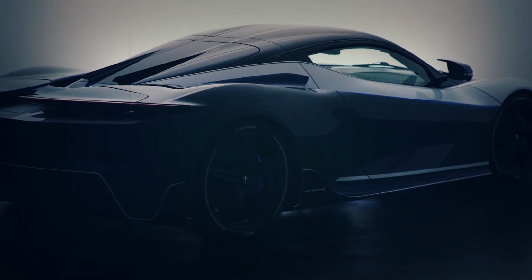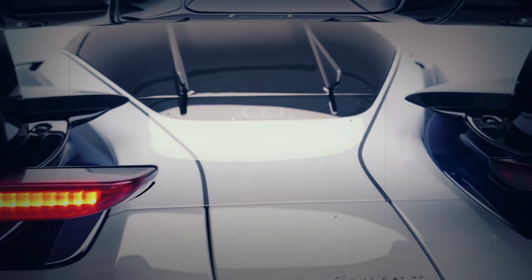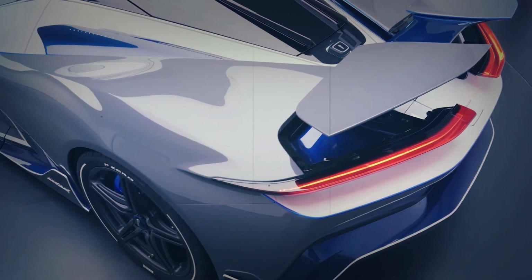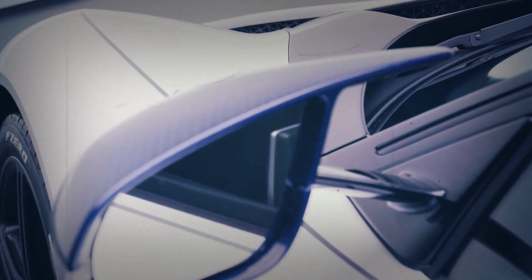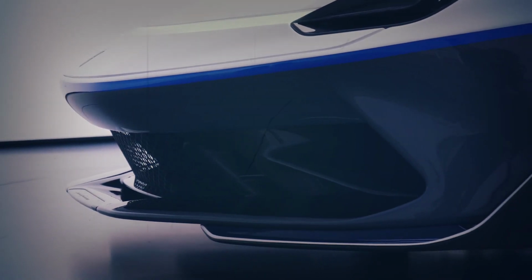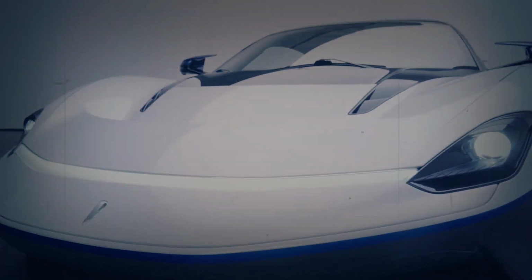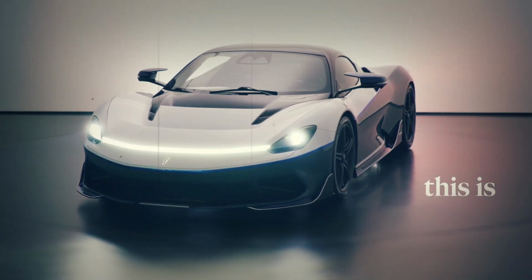But let's be real. When you're considering a car like the Pininfarina Battista, fuel economy is probably not at the top of your list. This car is all about performance, style, and exclusivity. And speaking of exclusivity, let's talk about value for money. The Pininfarina Battista is a rare and exclusive car, with only 150 units being produced. It's also incredibly expensive, with a price tag that puts it in the same league as some of the world's most expensive and desirable supercars.